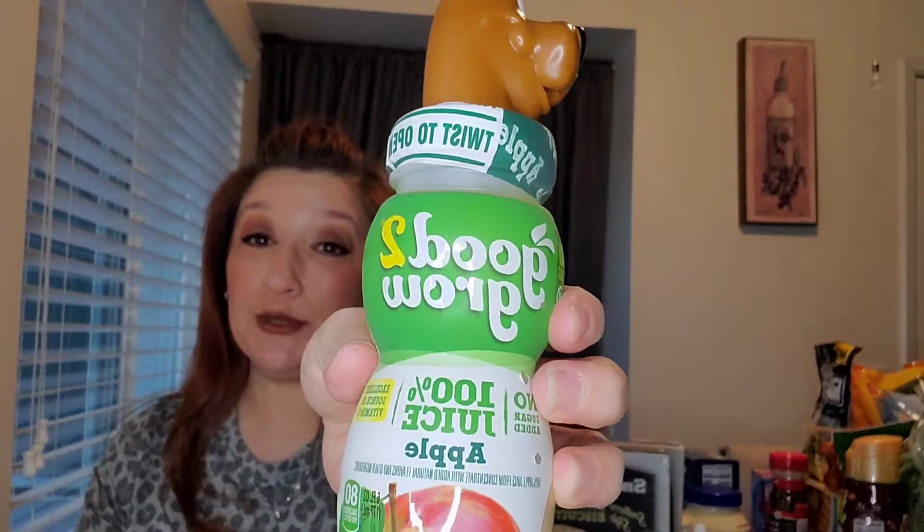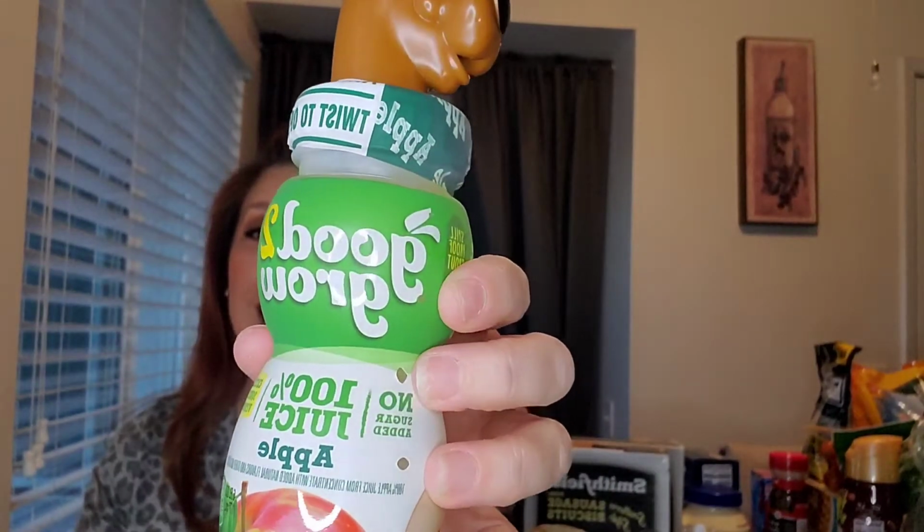We see that our daughter Kaylani, the youngest one, she loves Scooby-Doo. So we found this, she loves apple juice, so we went ahead and got her an apple juice with the Scooby-Doo. And these were pretty cute because back in the day they used to get these a lot.